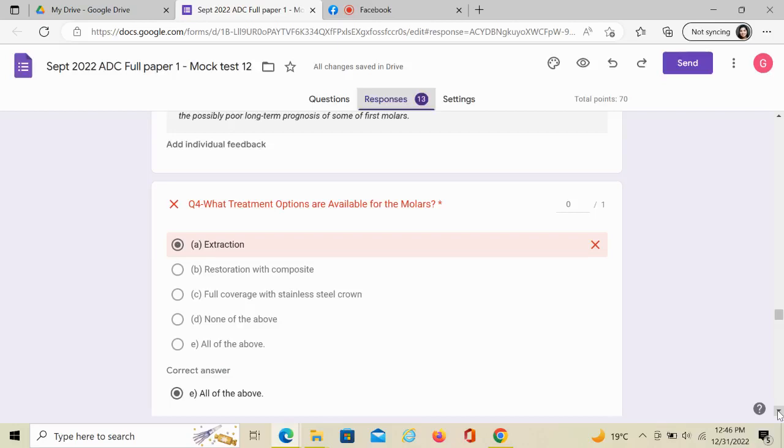Have you heard of the term Wilkinson's extraction? That is extraction of all the first permanent molars due to whatever reason. So it's not a bad option. Restoration with composite, yes, you can do it. Full coverage with stainless steel crown. Ideally, this is the option of choice.